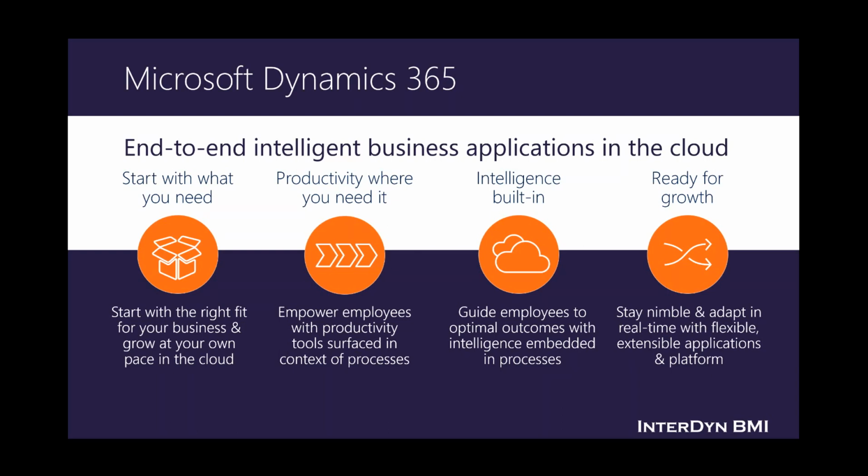And there's built-in intelligence. Within Dynamics 365, Microsoft is the only provider of business applications that infuse big data, advanced analytics, and Internet of Things into processes out of the box to proactively guide your employees and customers to optimal outcomes by utilizing predictive insights, prescriptive advice, and actionable next steps.